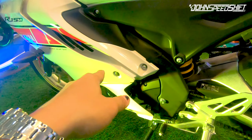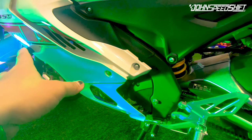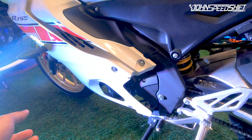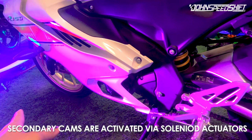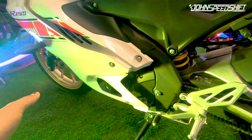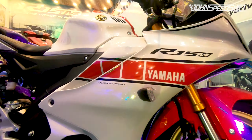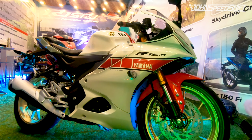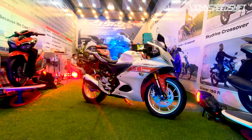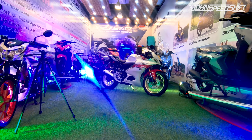VVA or variable valve actuation. So ito naman guys, yung VVA or variable valve actuation is meron siyang secondary lift cam kahit single overhead cam lang siya. Yung secondary lift cams natin is tumataas siya at 7,400 RPM. So it provides you with a two-tone kind of power band. So pag lower RPMs, more torque tayo. Pag higher RPMs at 7,400 RPM, nag-activate yung variable valve actuation natin para makapasok yung more air at ma-process ng makina natin. So it has more of a top-end power. So it has the best of both worlds.